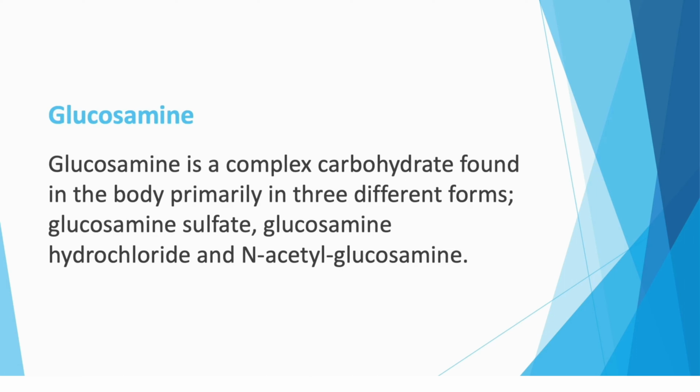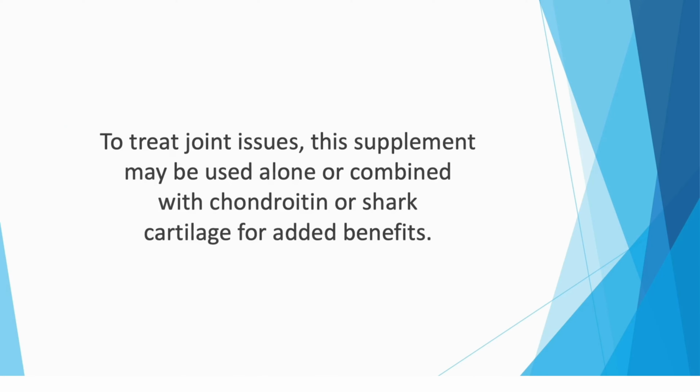Glucosamine is a complex carbohydrate found in the body primarily in 3 different forms: glucosamine sulfate, glucosamine hydrochloride, and N-acetylglucosamine. Among these, glucosamine sulfate is the most common form and is extracted from the outer covering of shellfish. To treat joint issues, this supplement may be used alone or combined with chondroitin or shark cartilage for added benefits.